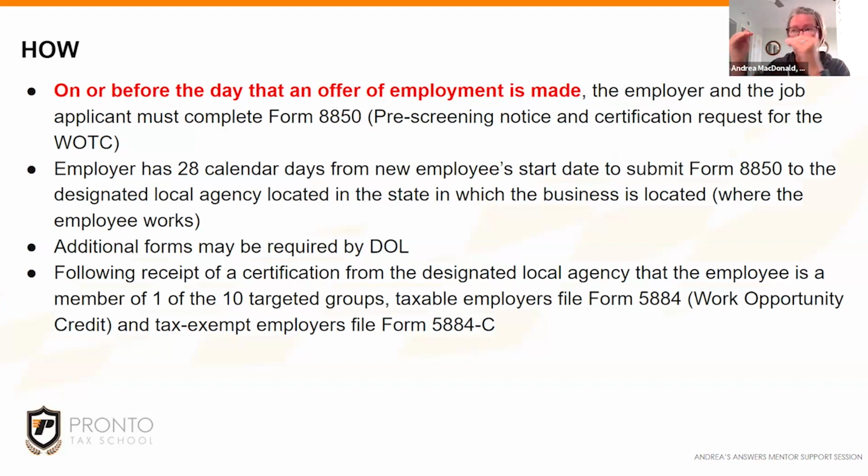So you've got to fill out the 8850, which is the pre-screening form. That happens before the offer is even made. So the employer has met with the person, they think they're going to offer them a position, you fill out this pre-screening form, send it in. If certification is received, you're good to go. If it's not received, you're out of luck.